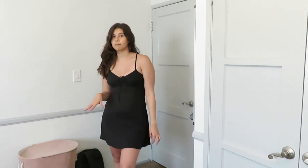It's my go-to dress if I'm going somewhere. I got this one in a size extra small. Out of everything that I bought, this one is my favorite.